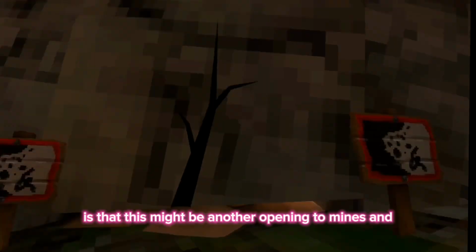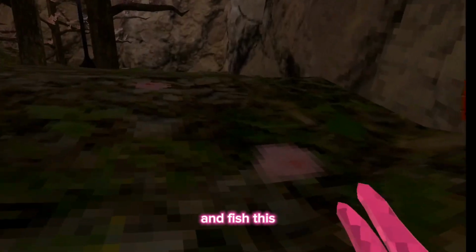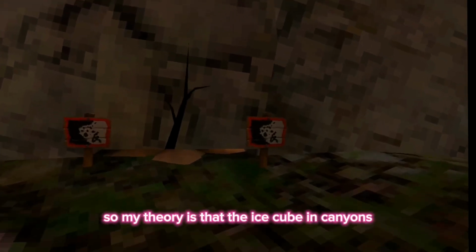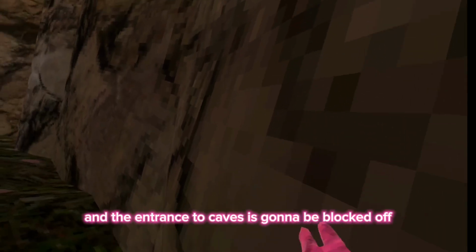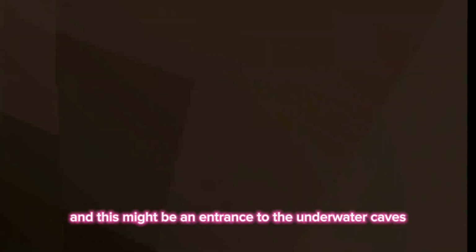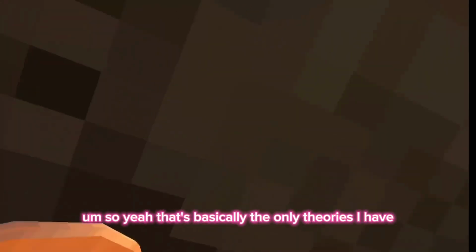My other theory is that this might be another opening to mines and fish. There's already an entrance to mines in Stumps. Why do they need another one? My theory is that the ice cube in Canyons is going to melt and flood Canyons, which is what everyone's speculating, and the entrance to caves is going to be blocked off, shut down. Instead, this is going to open, and this might be an entrance to the underwater caves. So that's basically the only theories I have.